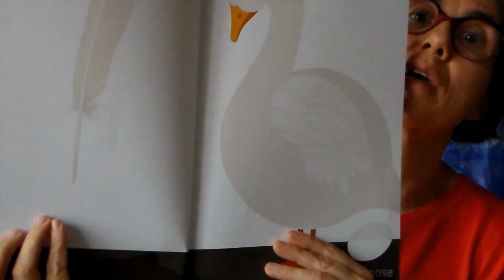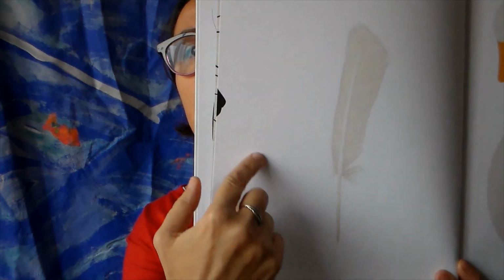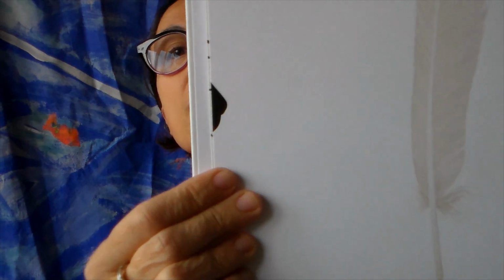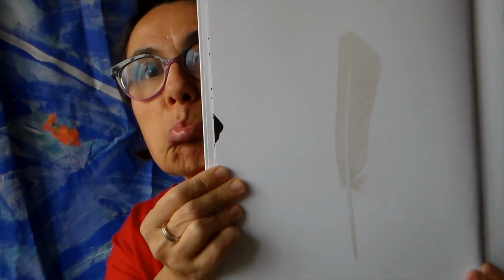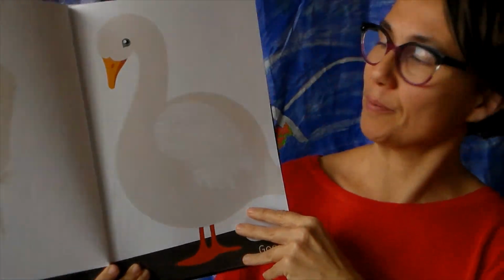Oh, look! This is the goose feather. And what is this? Can you see it? What is it? Let's find out.